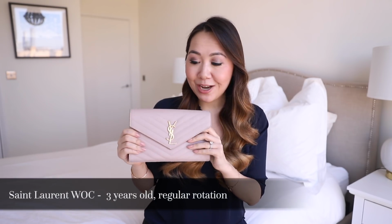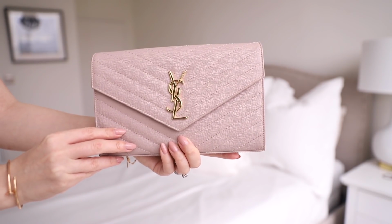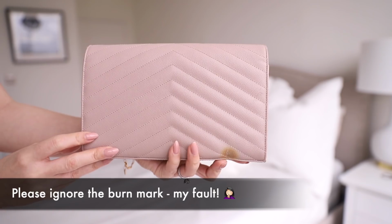My next durable bag pick is my Saint Laurent wallet on a chain, which is just so hard wearing, and I have a few different bags with this type of material as well, so this one is just kind of representative, but it's a great choice, especially if you do want something which is very carefree. You can use it for events, you just wipe it clean.